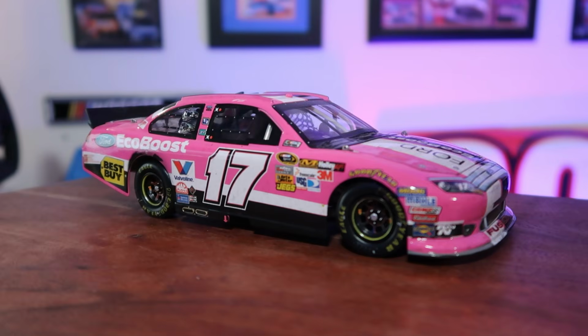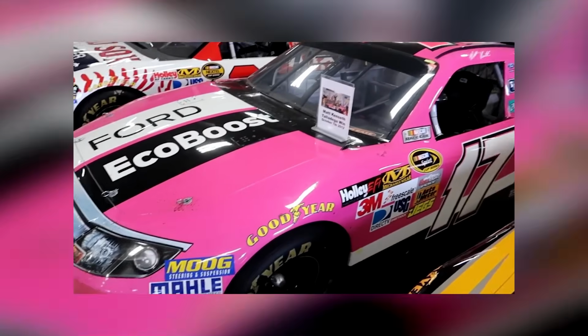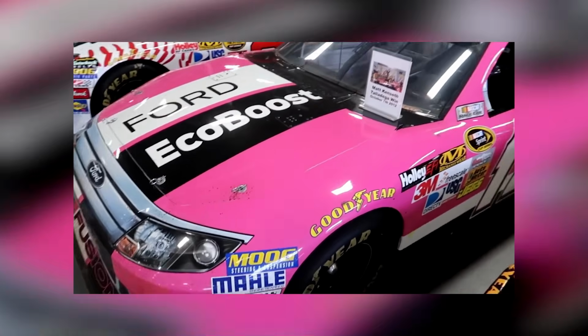This car, I was super excited to get it, was looking for it for years. It's not signed or anything, but it is one I would love to get signed at some point. Matt Kenseth, 2012 Talladega. And one more Kenseth car, 2017 Phoenix race win, Circle K colors.